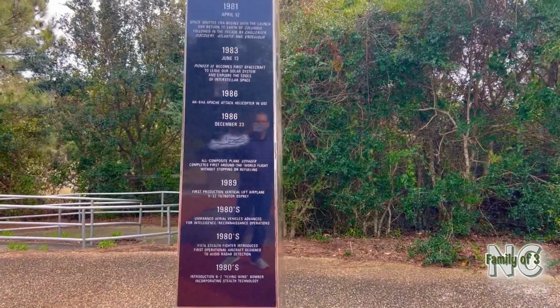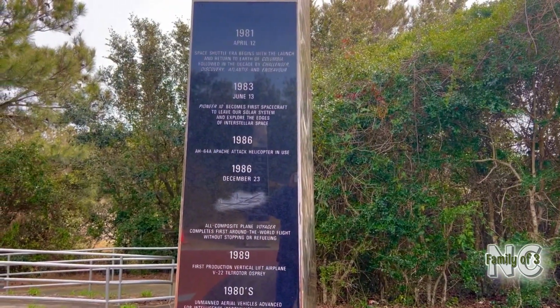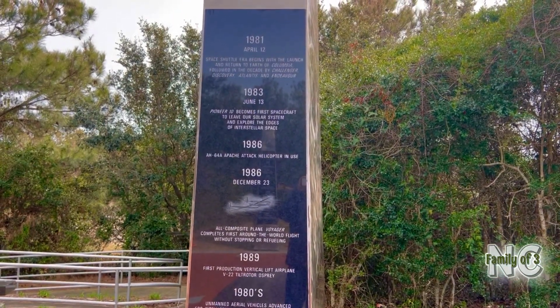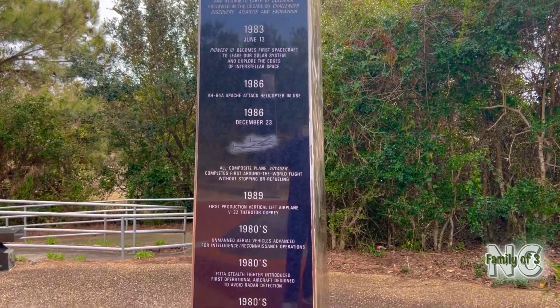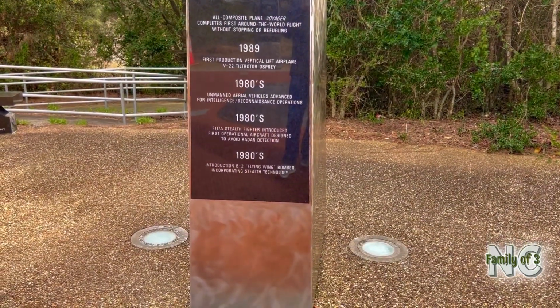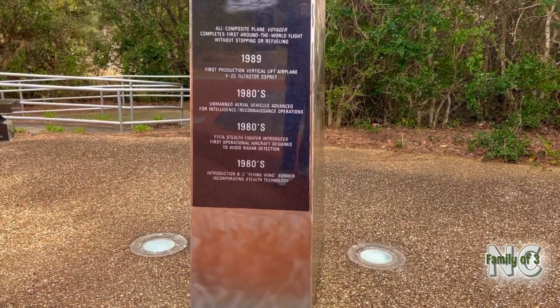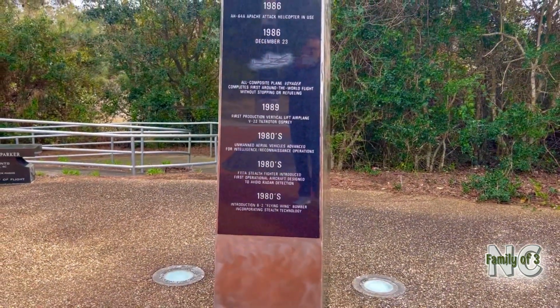More things happened. The space shuttle era began with the launch and return to Earth of Columbia, followed in the decade by Challenger, Discovery, Atlantis, and Endeavour. Lots of cool things. Then 1980s unmanned aerial vehicles advanced for intelligence reconnaissance operations.